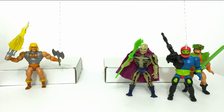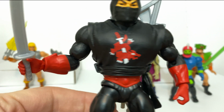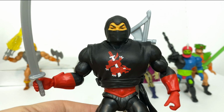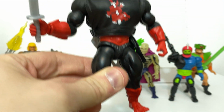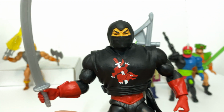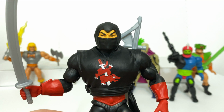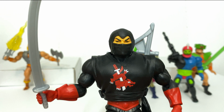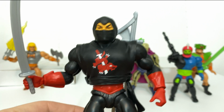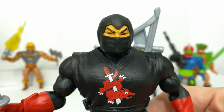At the number 5 slot, we'll actually be looking at Ninjor, who is another very strong release in this line. Ninjor's greatest strength is just how accurate he feels to that original figure, but without any kind of soft goods or anything like that, he still manages to exude the charm of that figure. He also, in some ways, feels like a smaller D-make of the original Classics figures that we got several years ago. I really enjoy the crazy tampographic detail on the front of the dragon and sword.